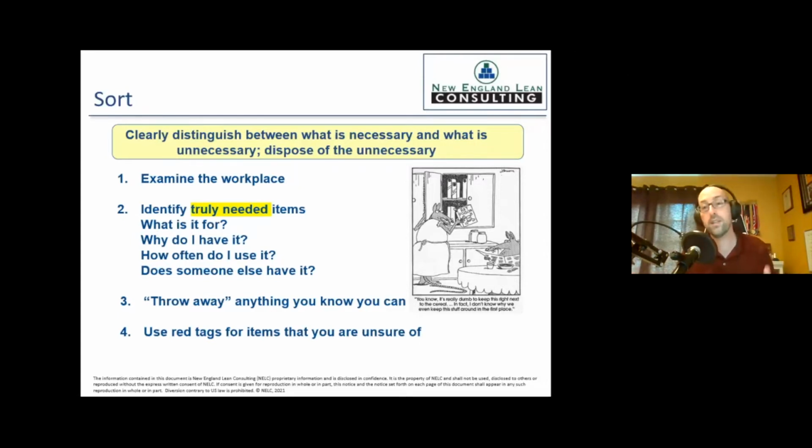Now, for those things that you determine that you do not need, I always like to say, throw away, get rid of anything you know you can. If you will not use it, if nobody else in your organization is going to use it or need it, get rid of it. You could literally throw it in the dumpster, or you can sell it, you can donate it. There's lots of things you can do. The one thing I always like to advise clients not to do is to just hang on to it.